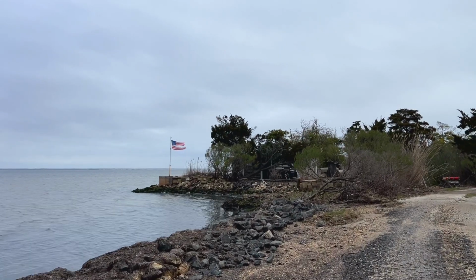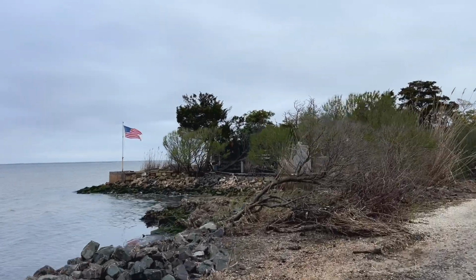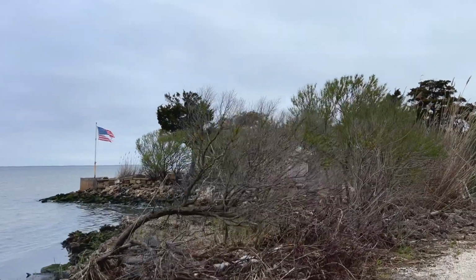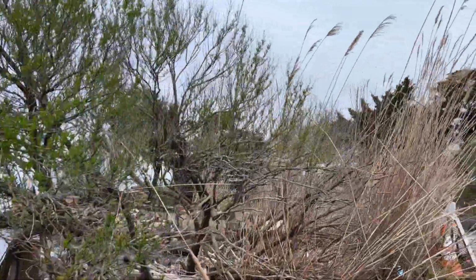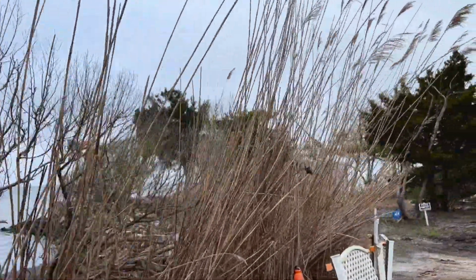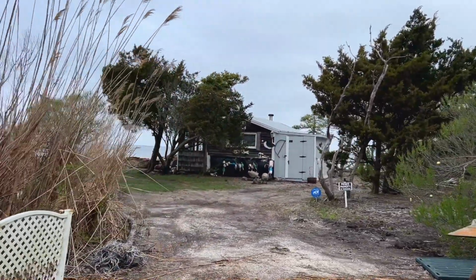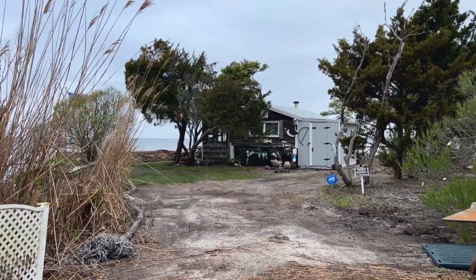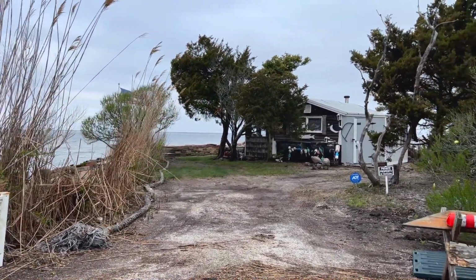So this little place is really cool. It's private property, so I want to be a little bit respectful as I go past it, but man, somebody has an awesome little place right here. Look at that. Just a little cabin right along the water. You can see the stone and brick wall they built around it to help protect everything.